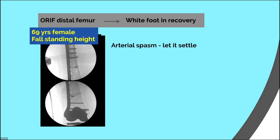Well, they think, well, this could be arterial spasm. Let's just let it settle down and see what it's like in half an hour, 40 minutes, an hour or so. There might be an embolic event. She might have thrown off an embolism or something. It might be a direct injury. It might be, as I say before, an iatrogenic injury. What could it possibly be?